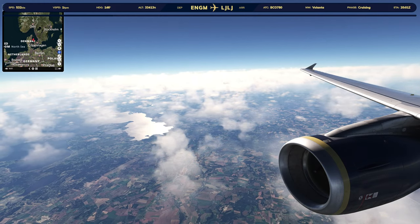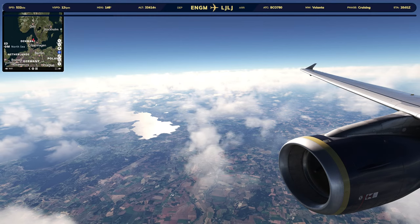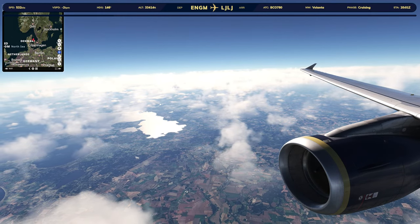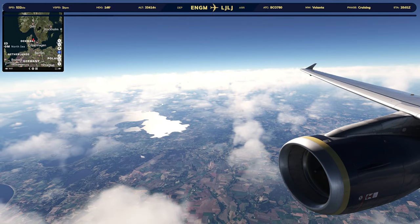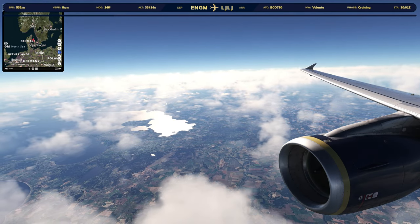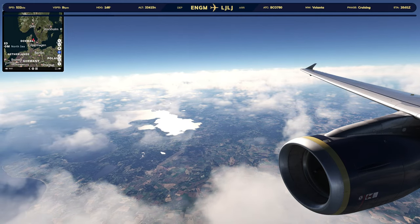7-0-4, Palima, taxi, stand Bravo 1 via Bravo Yankee Mike, cross runway 30. Bravo 10. Bravo 10, correction. Right now 177, retreat out of cockpit for 4 minutes. Right now 177.